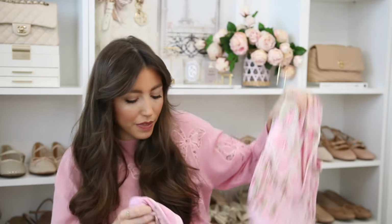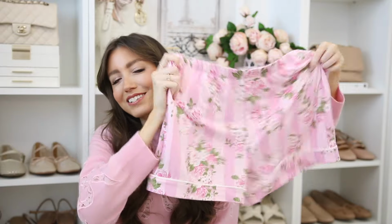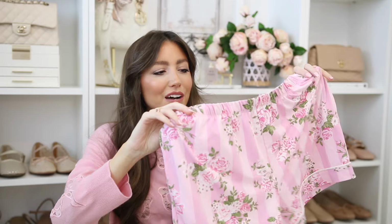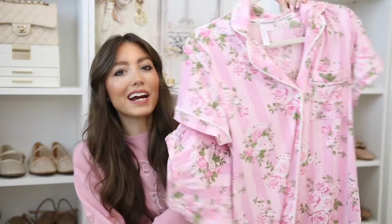You get the button down short sleeve top with the shorts, so it's a set. They're so cute and they have pockets and they're so comfy to wear. I find they run pretty true to size. I think they're so pretty. So if you have a girly style or you want a fresh pair of PJs, check these out. They just recently came back in stock and it looks like they're still in stock. So definitely very excited about these.